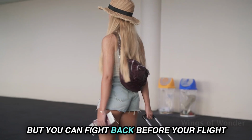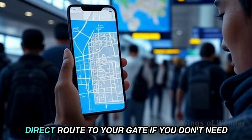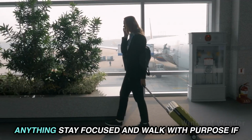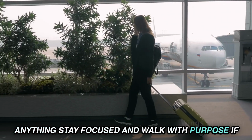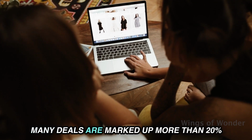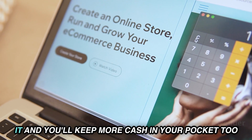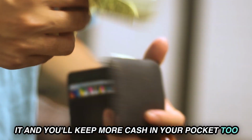But you can fight back. Before your flight, look up your airport map online. Plot the most direct route to your gate. If you don't need anything, stay focused and walk with purpose. If you do plan to shop, compare prices online first. Many deals are marked up more than 20%. Once you see the manipulation, you can't unsee it. And you'll keep more cash in your pocket, too.